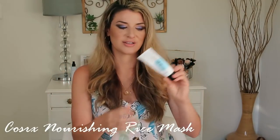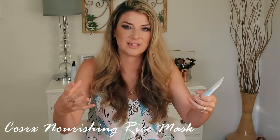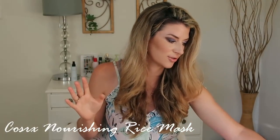I love this moisturizer. Don't think of it as a mask. It doesn't leave a thick layer on the skin. It absorbs into the skin really nicely, and it's so nourishing. If you're looking for a nice occlusive moisturizer, that is an amazing one.